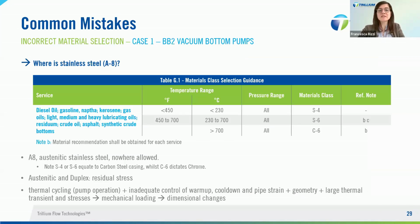So the point is that API 610 for services above 370 requires S4 carbon steel or S6, C6, 12% chrome steel. Nowhere is A8 austenitic stainless steel allowed, but it was forced at bid stage, and no pump vendor put himself in a negative position against the requirements. The reason for the API requirement is that these materials tend to have residual stress, and under thermal cycling become subject to significant mechanical loading, and dimensional changes can result. So especially with large impeller diameter and large dimensions.